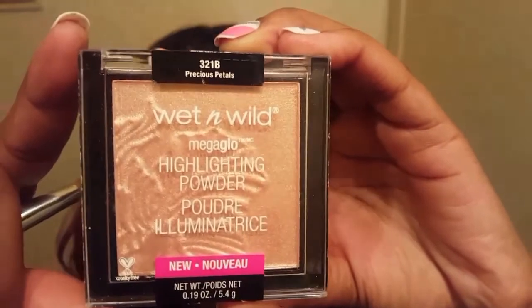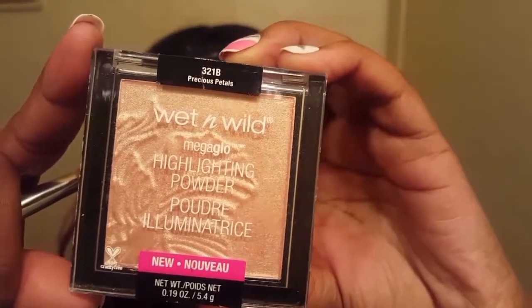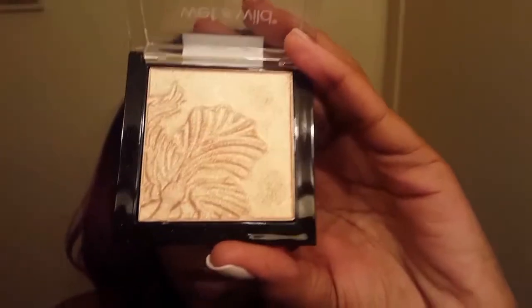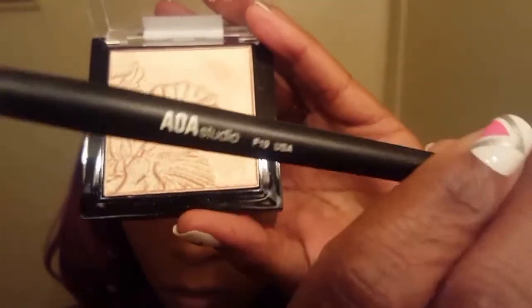To highlight my cheekbones, I'm using the Mega Glow Precious Petals highlighter. This highlighter is more of a champagne tone, and to apply it, I am using the Shop Miss A AOA Studio F19 brush.